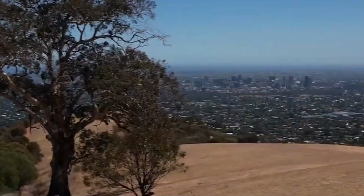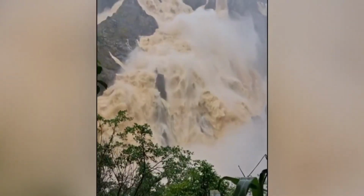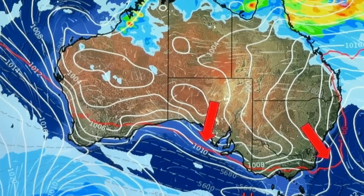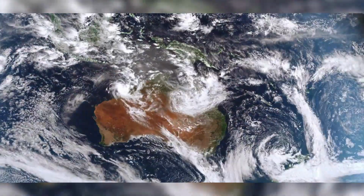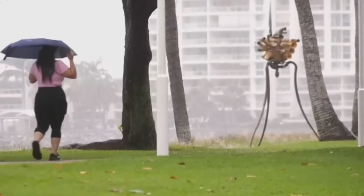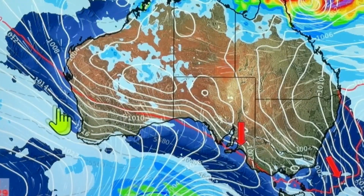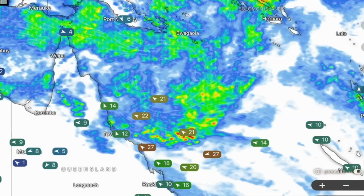If this system develops as forecast, initial impacts begin with increased thunderstorm activity across far north Queensland from this weekend into early next week. We're talking widespread storms, heavy rainfall, potential for localised flooding in catchment areas. Coastal areas from Cairns north to Cape York can expect rough seas, dangerous surf conditions and the possibility of coastal erosion. Marine interests need to monitor this closely.